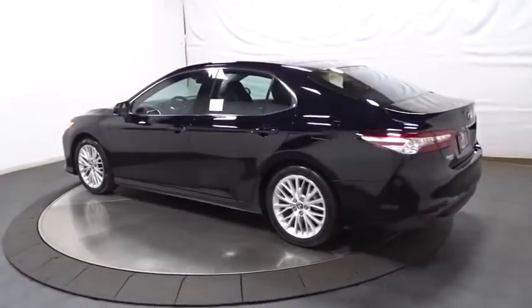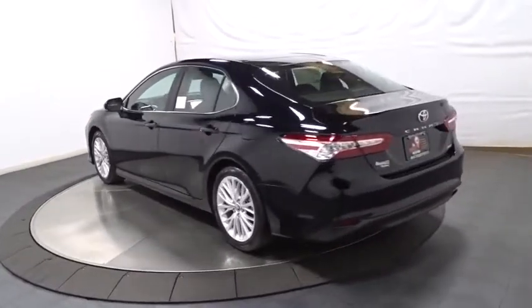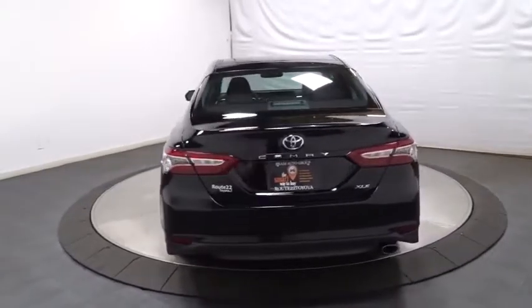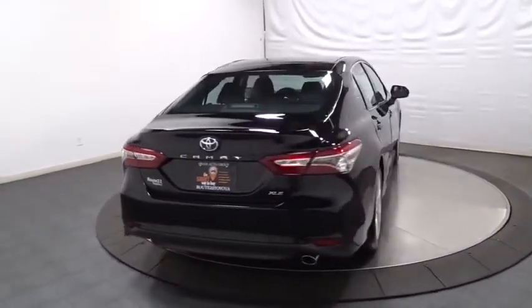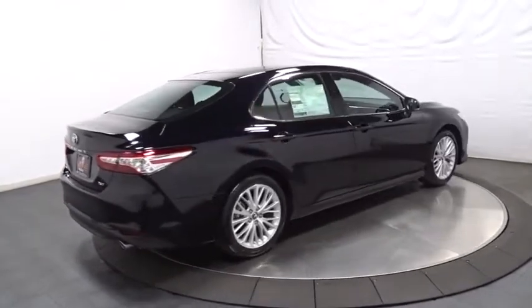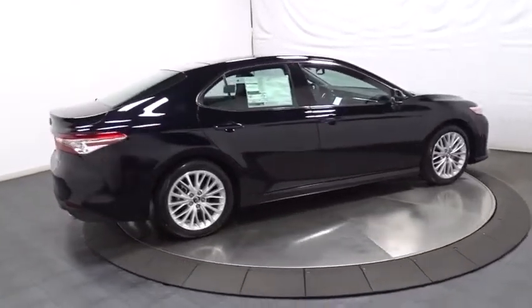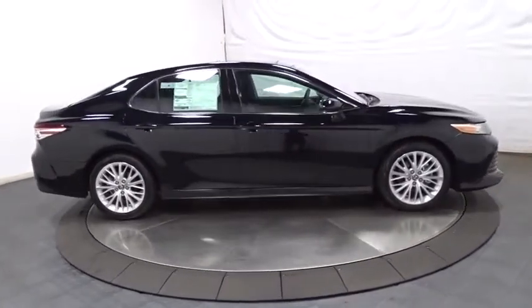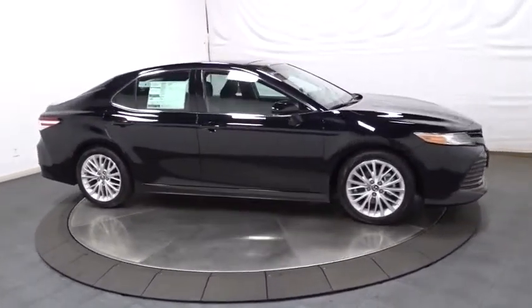Keyless entry, backup camera, front wheel drive, clock, trip computer, electronic stability control, tachometer, outside temperature gauge, day and night rear view mirror, engine immobilizer, body color door handles, low tire pressure warning, power rear window sunshade, four-piece floor mat set. Come see the car for yourself.